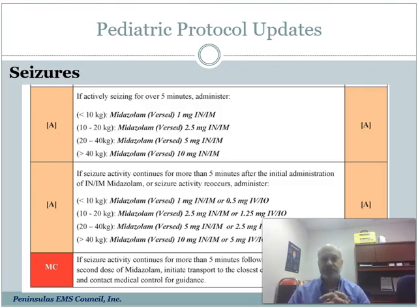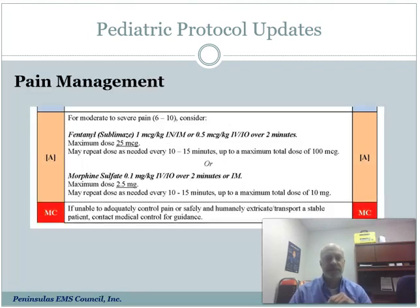For seizures, the only change here is for pediatrics that is now part of the AEMT scope of practice with med control. So patient is actively seizing, contact med control prior to administering the Versed. For pain management, for pediatrics, again, this is the only change here is for the AEMT. They can now administer pain med under med control for the pediatric patient.